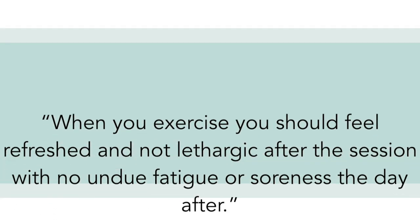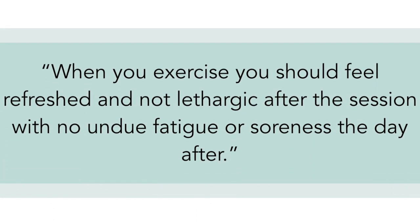I think you need to listen to your body as much as possible. And I think if we continue to do that, if you're sore, if you're tired, then listen to your body. I want to quote something for you here, and that is, when you exercise, you should feel refreshed and not lethargic after the session, with no undue fatigue or soreness the day after. So if you can follow that guideline, you should be fine in preventing injuries.